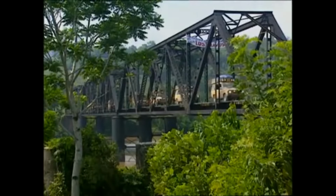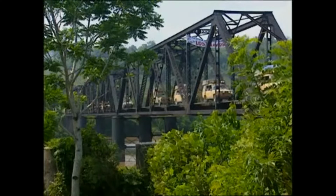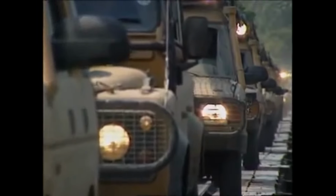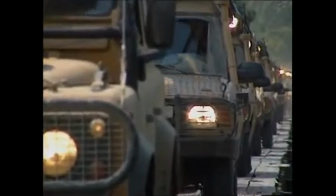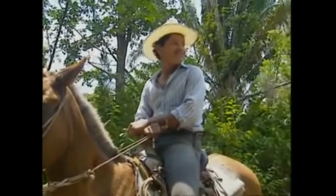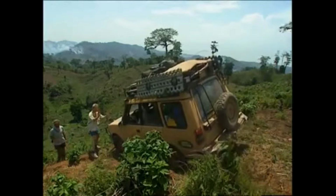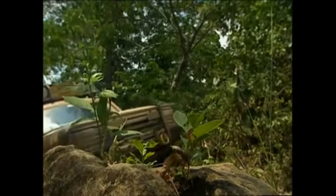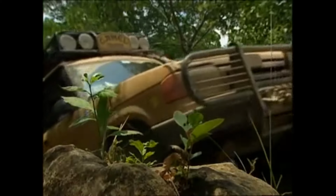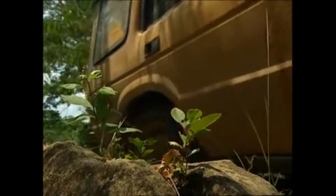A railway bridge marks the border between Honduras and Guatemala. Its wooden deck is broken and is only a few inches wider than the vehicles. The bridge is an impressive structure, but nothing compared with the rock roadway the Spanish explorer Cortés built through Central America. The convoy is the first motorized expedition to follow Cortés' route from Honduras into Guatemala. The locals take bets that it won't succeed.